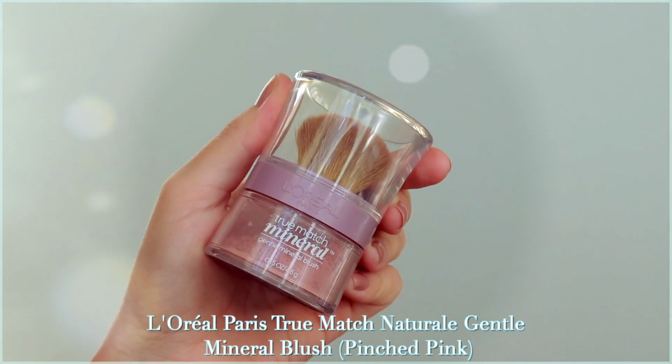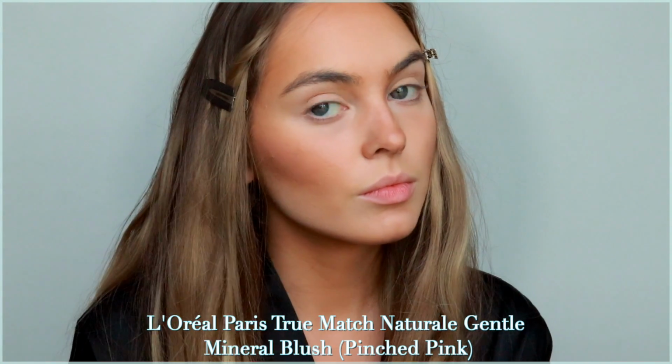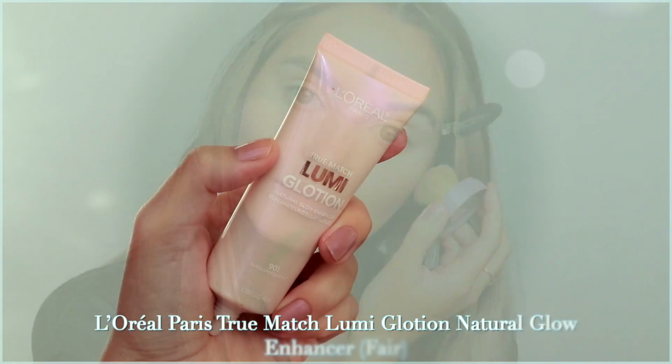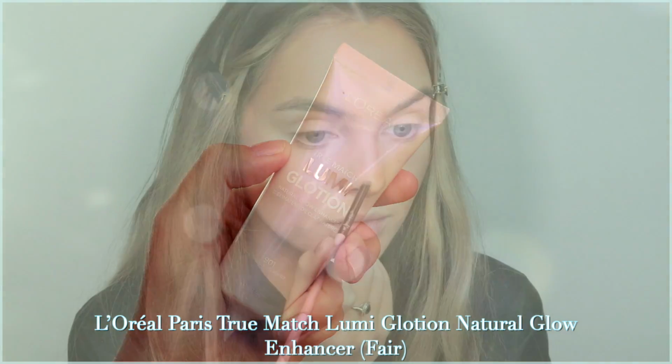Just a pop of the True Match blush. I love the packaging in this one, super convenient and easy to apply above the contour. Almost done the skin. I know there's a lot of skin steps, but that really gives that supermodel-esque look in the end. Bring in the L'Oreal Paris True Match Lumi Glotion.